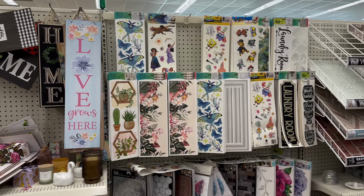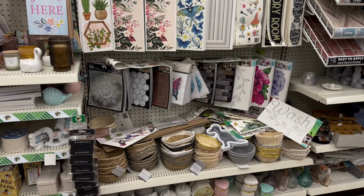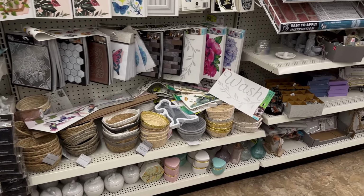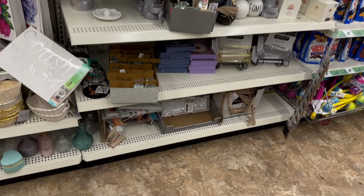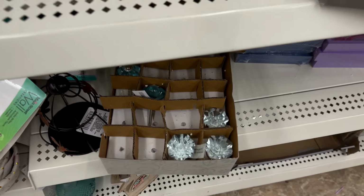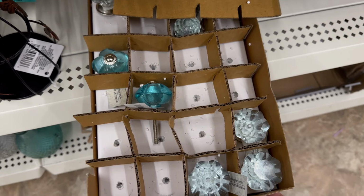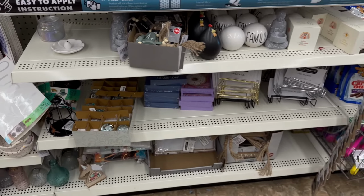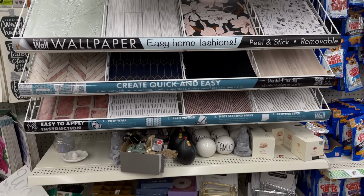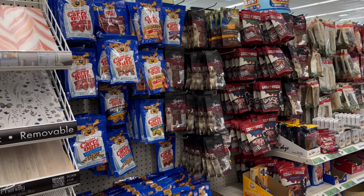So over here, you're gonna see a lot of your home decorative finds. They brought the knobs back in. They brought these knobs back in. Really pretty. And then we're approaching the pet area.